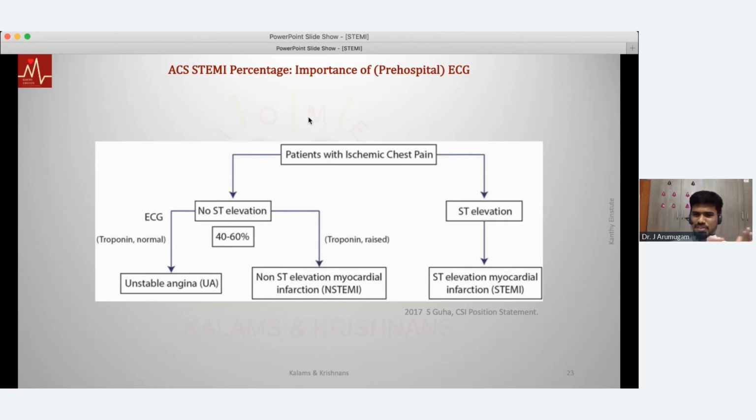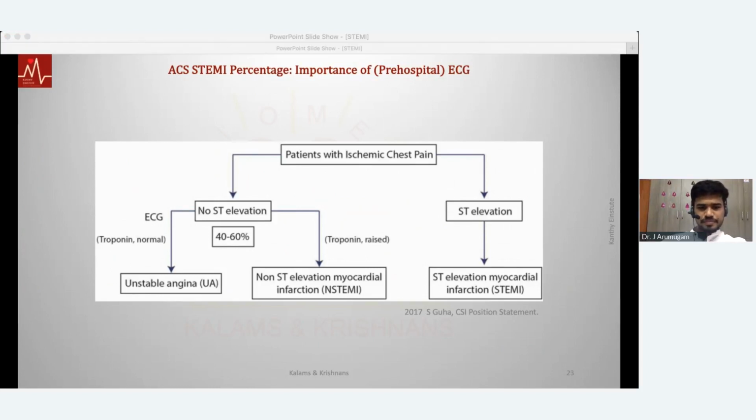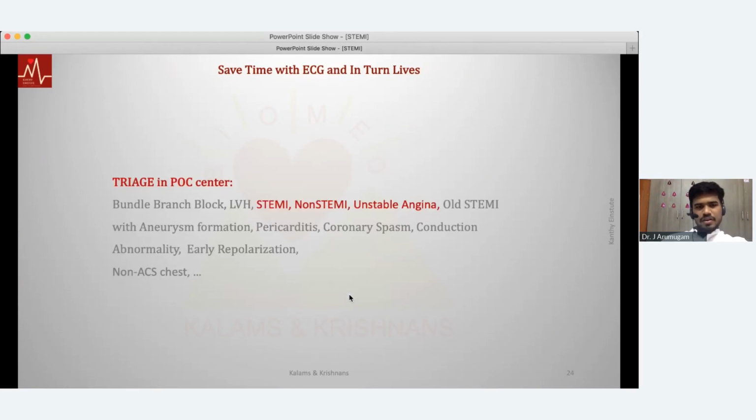You want to do this first, isolate that it's ACS. Within ACS, it's an ischemic ACS, that's a myocardial infarction. Within infarction, you want to classify whether it's unstable angina, non-STEMI, or STEMI. Only then could you give appropriate treatment. And primarily, ST, non-ST, ECG is used. Of course, within unstable angina, non-unstable angina, there is something called troponin. Some biomarkers are used. That's a topic for a separate talk. If you have an ECG, you can quickly confirm that it's STEMI, because, as you already saw in some ECGs, the ST segment will be elevated in STEMI. So save time with ECG, pre-hospital ECG, and in turn save lives.